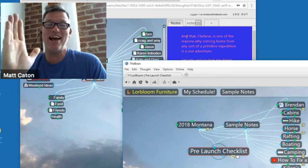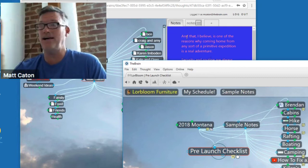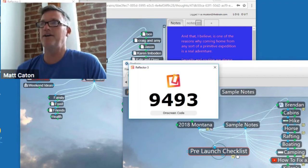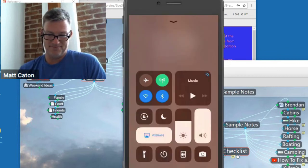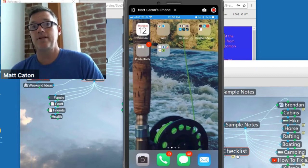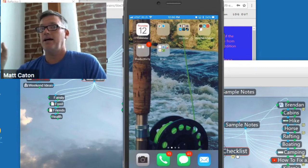There you can see I've got one thought, my Matt Caton thought, in the brain. On the left, we have the URL, the web client. On the right, we have the desktop client. And now I'll go ahead and pull up... All right, great, because Lisa's asking, does the mobile app auto sync? She's making a thought in her brain on her desktop. Is that going to automatically sync to what she's got on her phone?